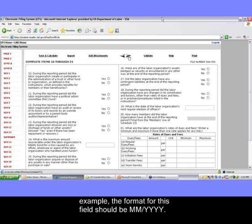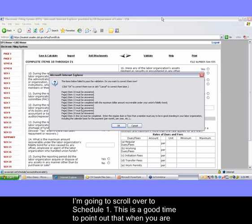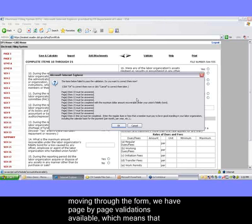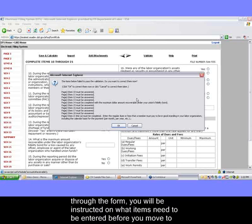All right, I'm going to scroll over here to Schedule 1, and this is a good time to point out that when you're moving through the form, we have page-by-page validations available, which means that instead of waiting until the end of the form to validate the entire thing, as you move through the form, you will be instructed on what items need to be entered before you move to the next page.